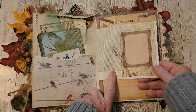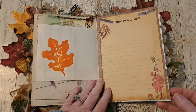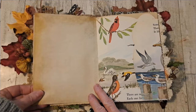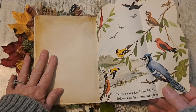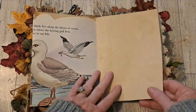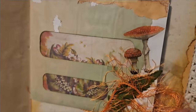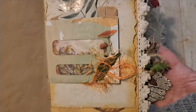A little sticker here. A place to write. Did a stamping there. This is a digital paper. And then this is from a children's vintage bird book, one of those shape books. Coffee dyed paper. And this is part of an envelope that I have a little leaf and some fibers on, and I added that mushroom stamp.